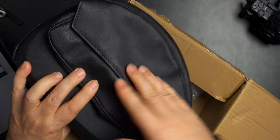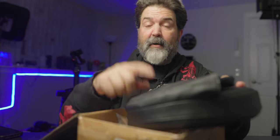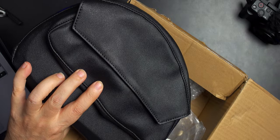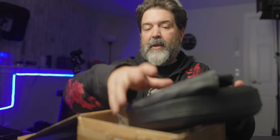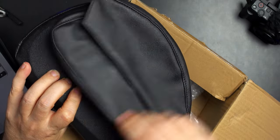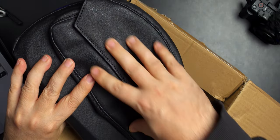Now the one thing, it's like a little storage pocket. I guess your passenger could put things in there, put their phone in there. If they had someone riding on the back, like if my wife was back there, or Harley, my daughter, you could put something back there, because it should be fairly easy for you to reach if you need. It's fine. I'm not even really sure what kind of material this is.